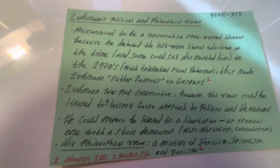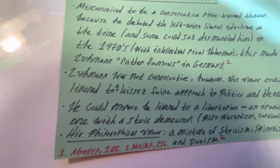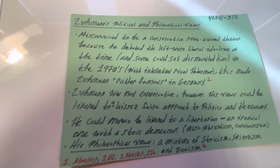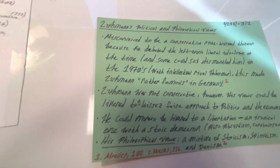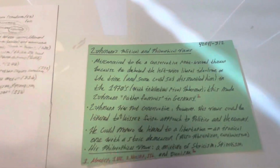And those little red references at the bottom are the references to the page numbers on which these ideas and assertions can be found. So this is an example of a reformulation note.